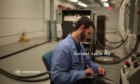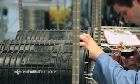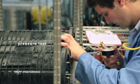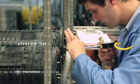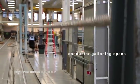The Preform Line Products Laboratory is set up into three specific areas. The first area is the environmental area, we have a tensile area, and we have a cable motions vibration area. So we can do tests in the laboratory that will be testing temperatures, high temperatures, low temperatures. It'll put the closures through a pressure test. Various tests that'll help, let's say, prove out that this splice is going to last for the next 40 years.